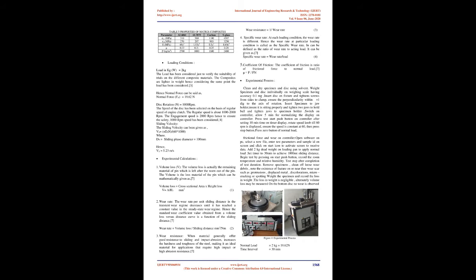Volume loss, V. The volume loss is the material of the pin which is lost after the pin has worn out. It can be mathematically given as: volume loss equals cross-sectional area × height loss, V equals A × H, in mm³.